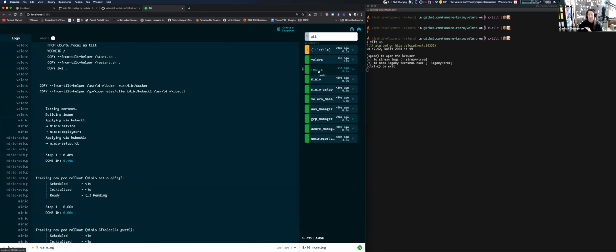Okay, so disclaimer. I had already run this, so I think Tilt might have, let me think through this. I don't know if there was something that was already preloaded in the cluster, so it didn't build from scratch. Building from scratch would be a little bit longer.